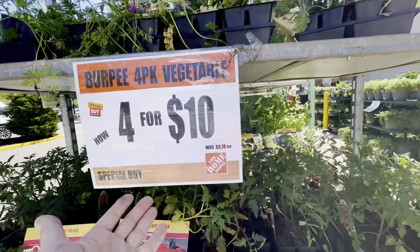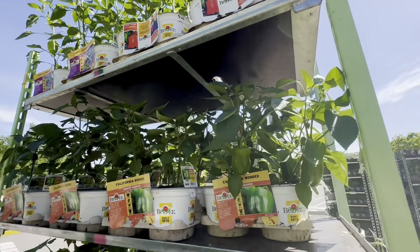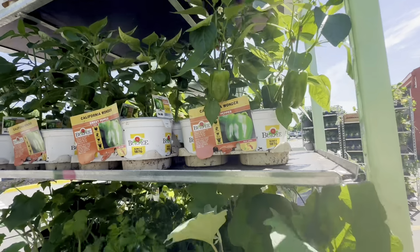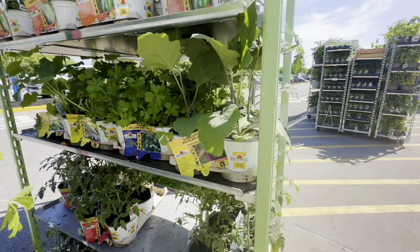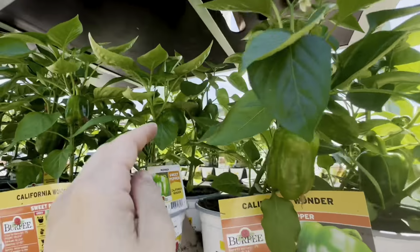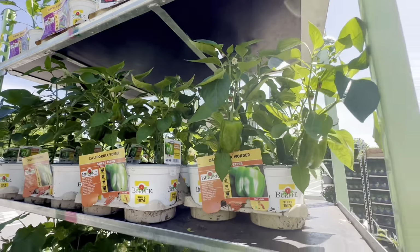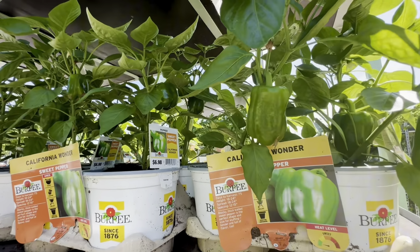Look at this great Memorial Day sale. Just look at all these vegetable transplants that are on sale. These are in number 6 size containers. You could choose your herbs as well. Look at this pepper. It already has pepper fruits on it. Just look at this, guys. They are this week $4 each, and the original price was $6.98.